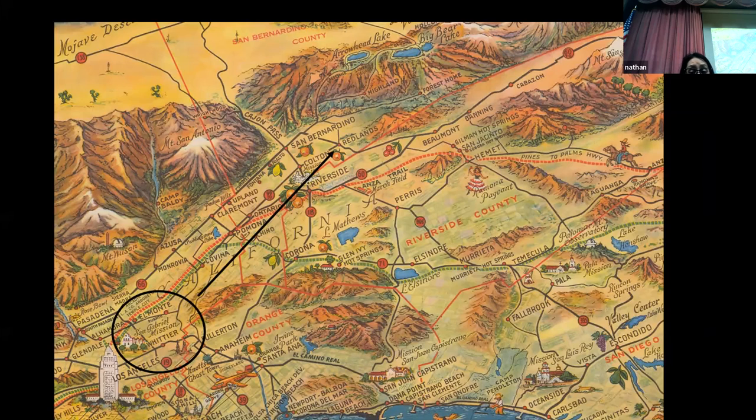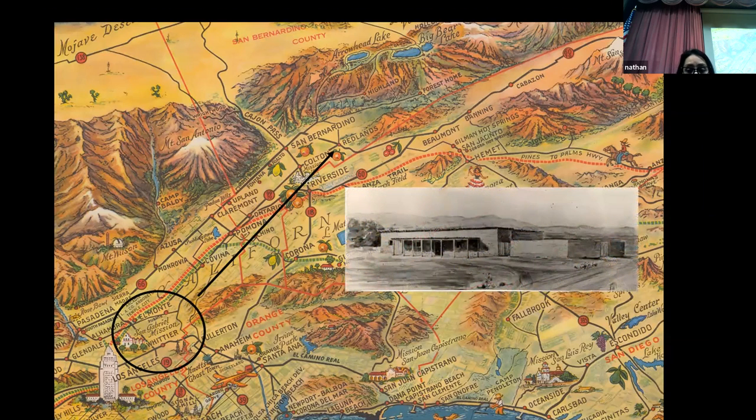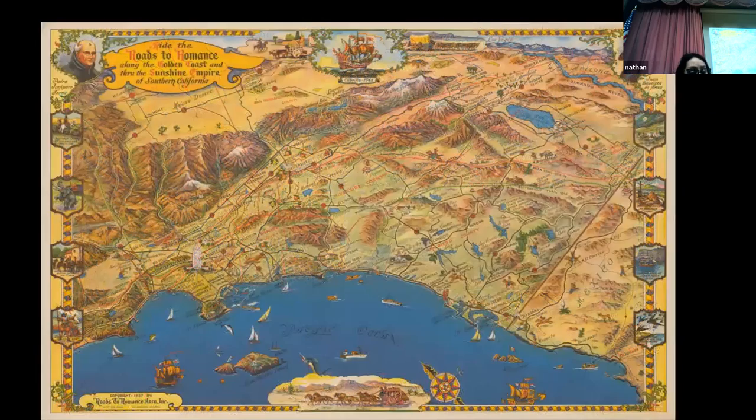Now, Nathan's going to discuss more about the long-term significance of this project, but I'm just really quickly going to talk a little bit about this map because it's very similar to the map that we saw earlier. So here's the estancia, or an illustration of it. And then here is the whole map that that smaller piece was taken from. So you notice it kind of hits a lot of the same notes of this romanticized version of California. It's even called Roads to Romance. And it really does celebrate this period of colonization.